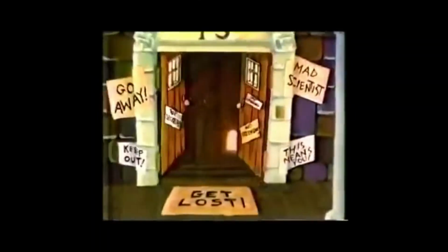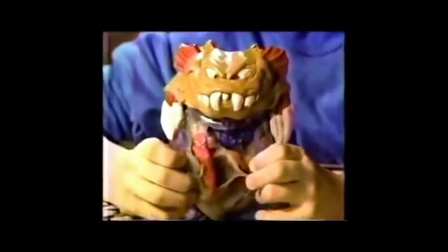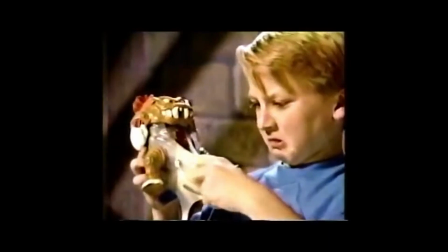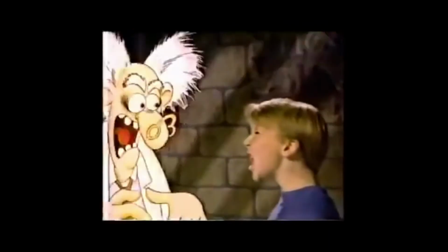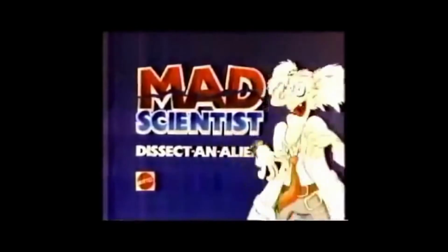Bad scientist. I've done it. It's Dissect an Alien, and it's... Gross! You take his insides out and put them back in. Too gross. Yuck! That's disgusting. He's a real slime bucket. Yuck! Dissect an Alien. Watch for Time Freaks and more gross creations so you too can be a mad scientist. Too gross.